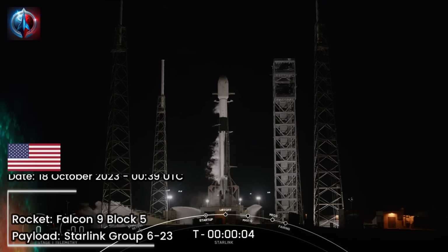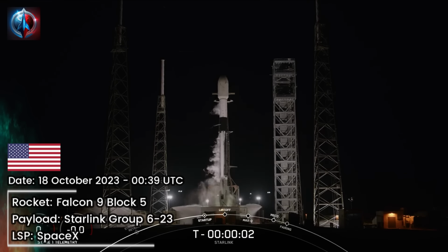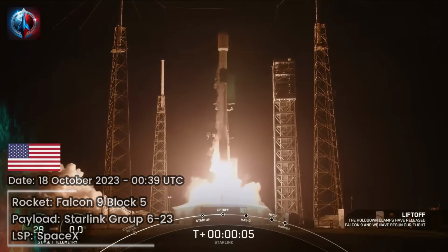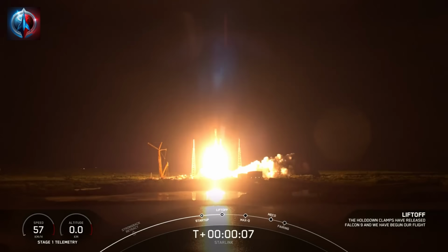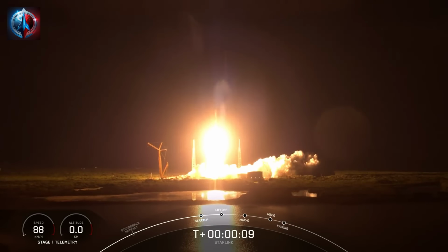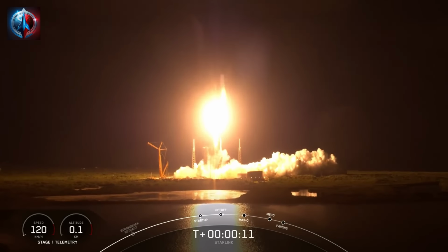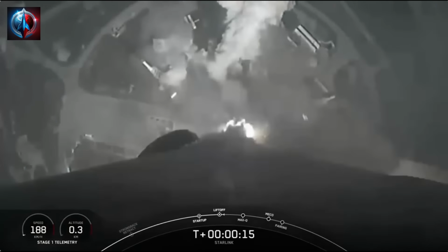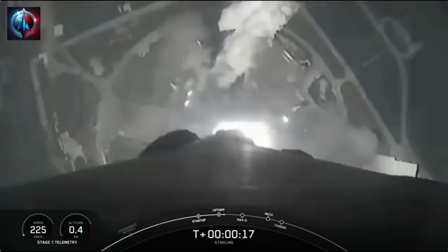Five, four, three, two, one, ignition, and liftoff. Go Falcon, go Starlink. Vehicle's pitching downrange. Stage one propulsion is nominal.